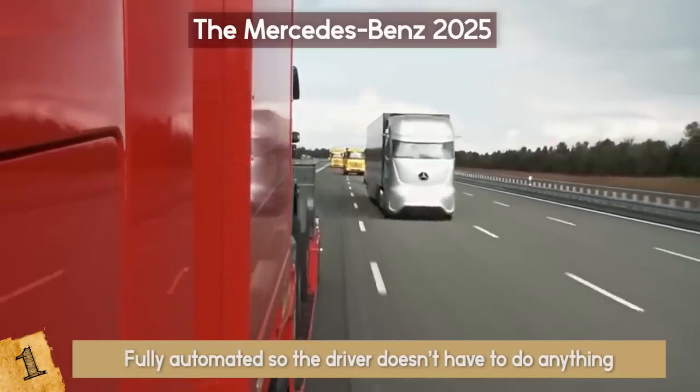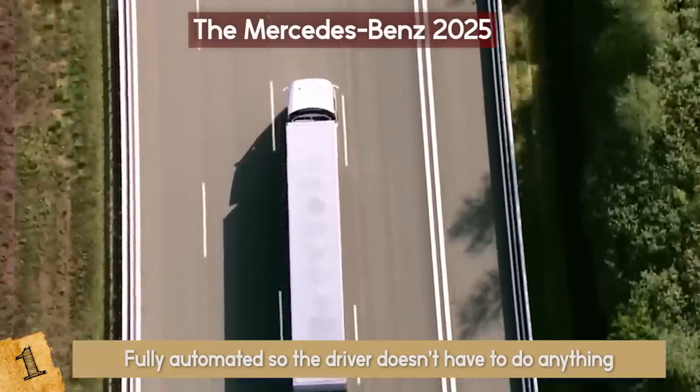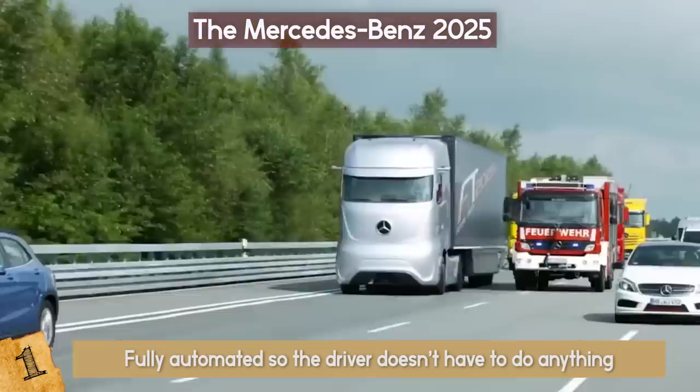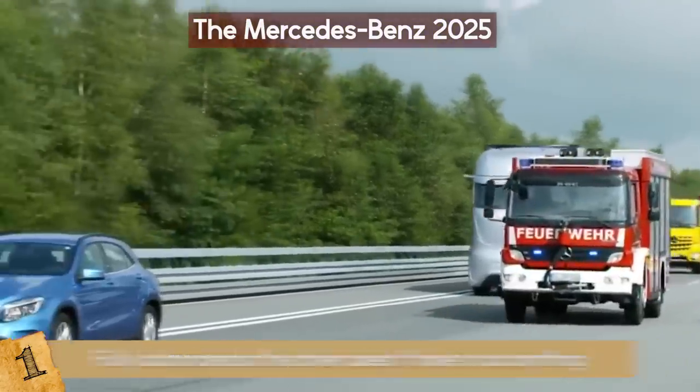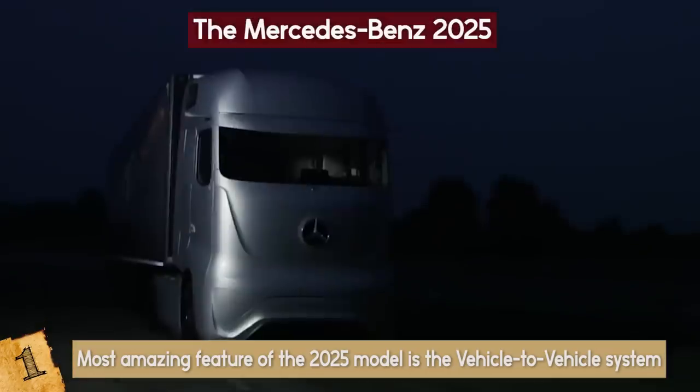It's fully automated, so the driver doesn't have to do anything, and the truck can handle all sorts of traffic maneuvers. It can pull into the other lane to pass a car, or pull over to allow more room for vehicles coming from behind. The most amazing feature of the 2025 model is the vehicle-to-vehicle system.